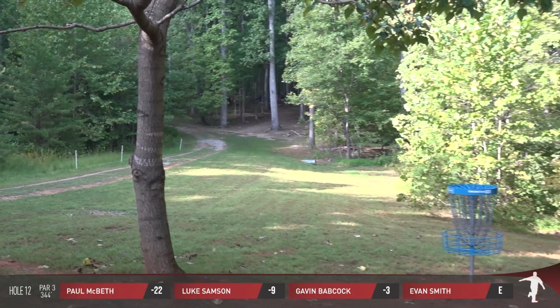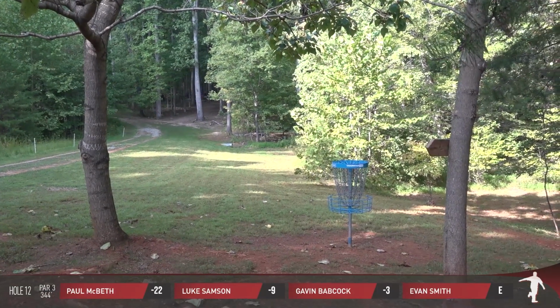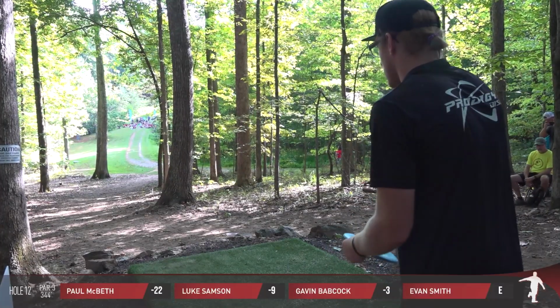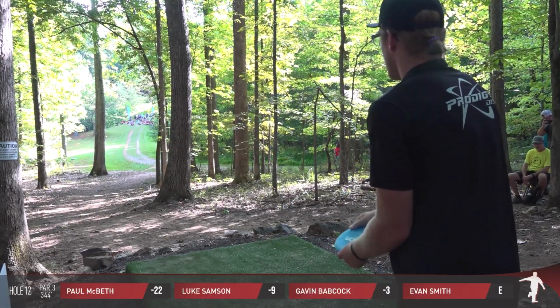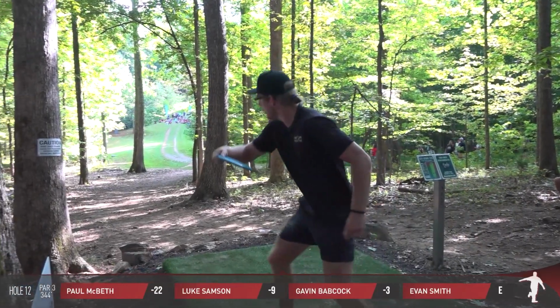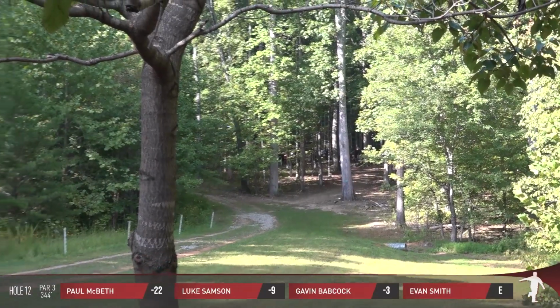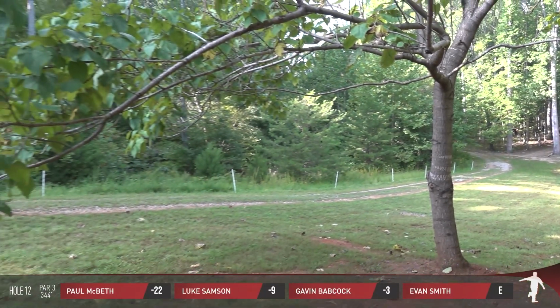As we head into hole 12 here, 344-foot par 3. Pretty much two options here, the right gap like Paul just threw, or you can kind of go straight at it. There is OB on the right side, which is the left side of your screen right now. We see those white stakes, and then the left side down the hill, there's some OB as well. Yeah, two options here, but really most players are going to elect for that right side gap. Yeah, it's much more favorable.